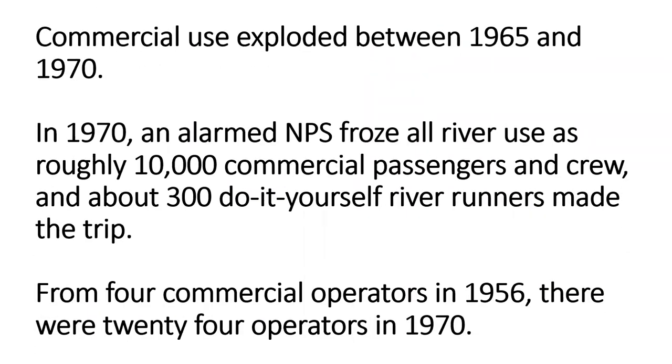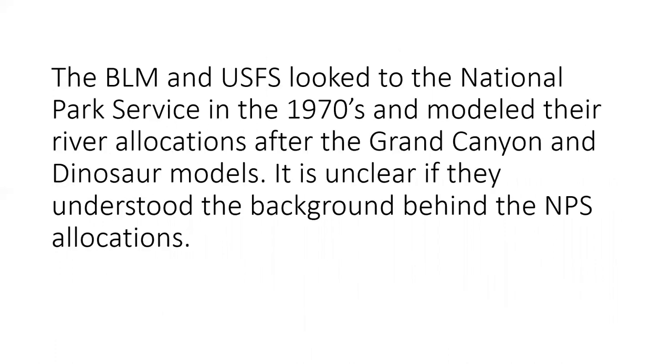Again, as we mentioned, commercial use exploded between 65 and 70. In 1970, an alarmed National Park Service froze all river use as roughly 10,000 commercial passengers and crew and about 300 do-it-yourself river runners made the trip. From 4 commercial operators in 1956, there were 24 operators in 1970. The park was just giving out permits to any commercial operator who wanted them, an unlimited number of permits.